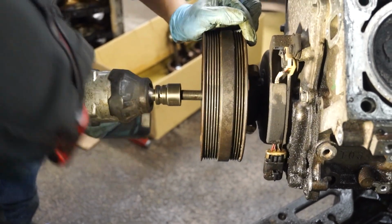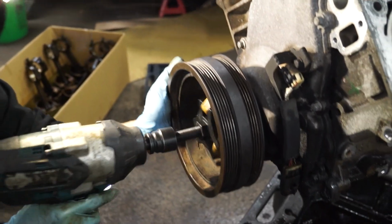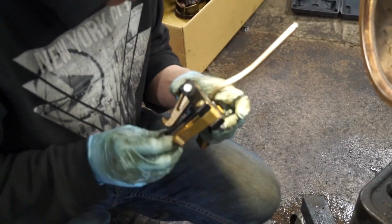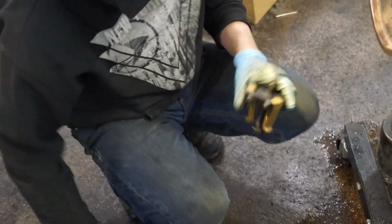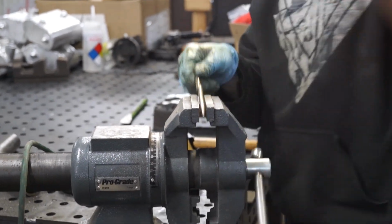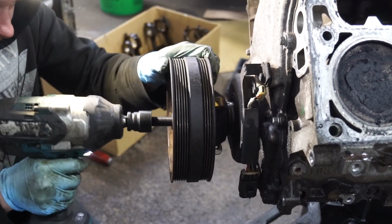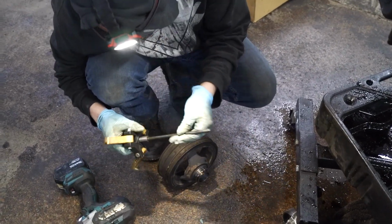I had bent the shit out of it. Did it? You see it? Yeah. Oh! It's stuck in there. That's not good. So don't use the push rod. I've seen people do it. So much better when you use a proper tool. Crazy.